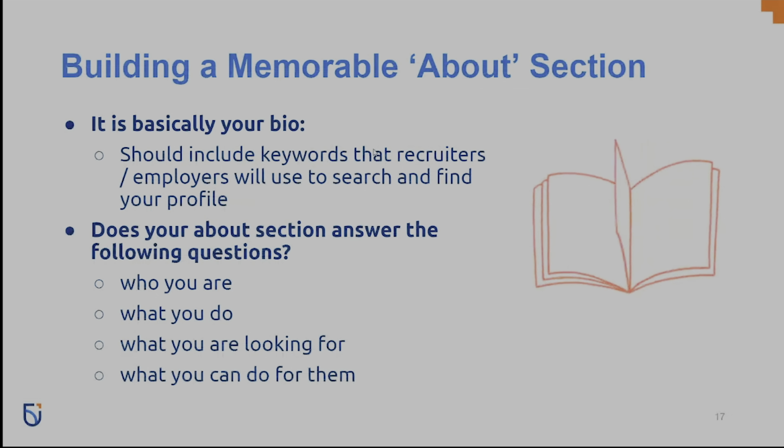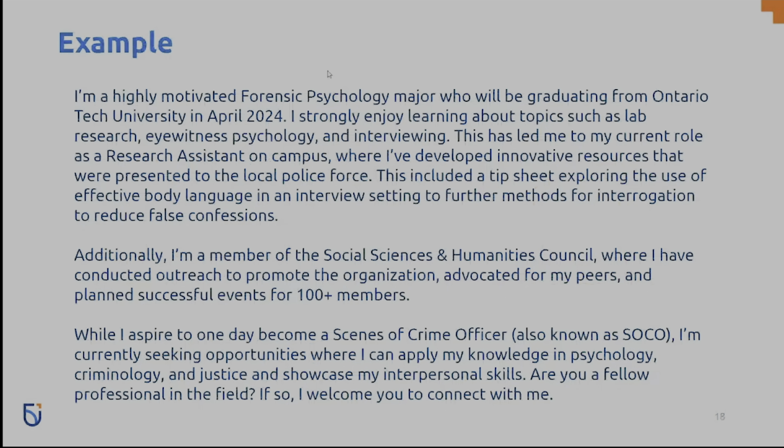So the about section is a section that goes after your picture and your headline. A lot of people miss this. And basically what should be in it is who you are, what you do, what you're looking for, and what you can do for them. So here is one. Here's an example.